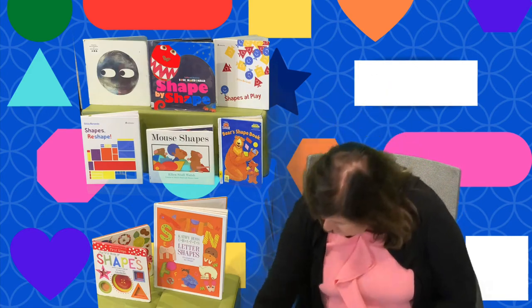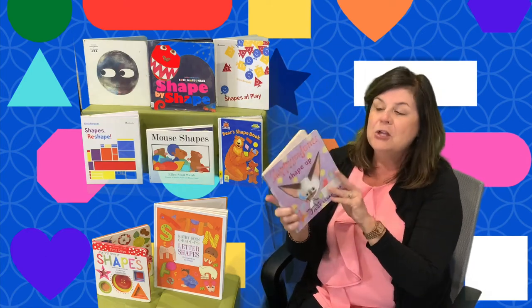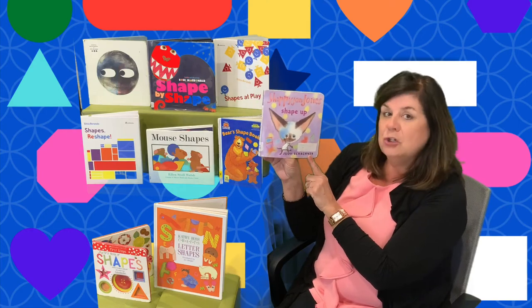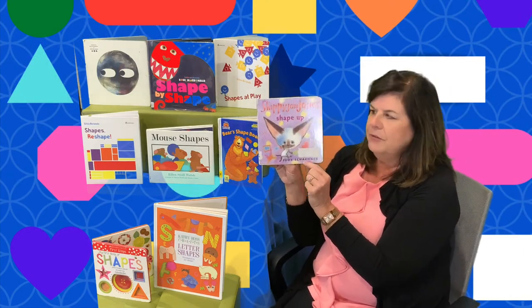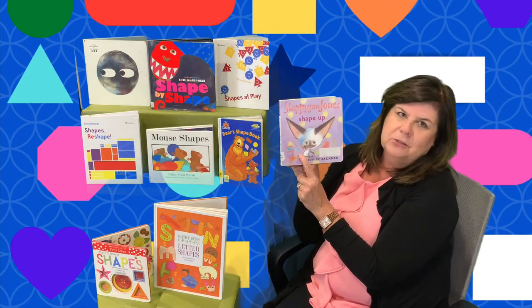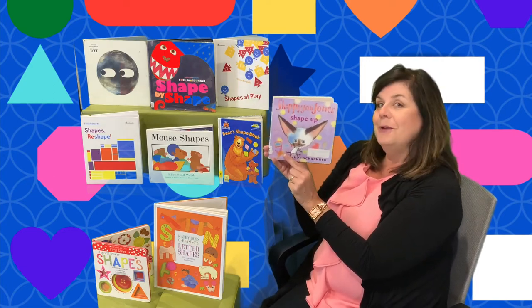So we're gonna start with that book. Our book today is Skippyjon Jones. I love Skippyjon. It's just too cute. So this one is Skippyjon Jones Shape Up. And Judy Schachner is the author and illustrator. And I encourage you to read all of Skippyjon's books. They are so cute and funny. He's something else. Okay, ready?